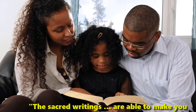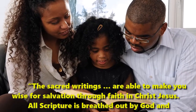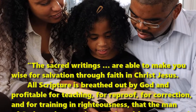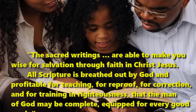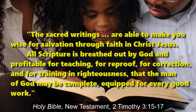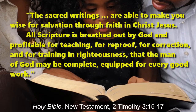The sacred writings are able to make you wise for salvation through faith in Christ Jesus. All scripture is breathed out by God, and profitable for teaching, for reproof, for correction, and for training in righteousness, that the man of God may be complete, equipped for every good work.